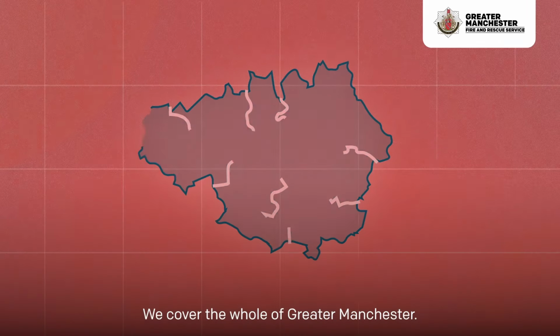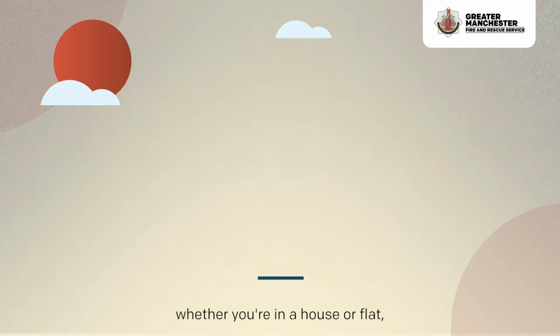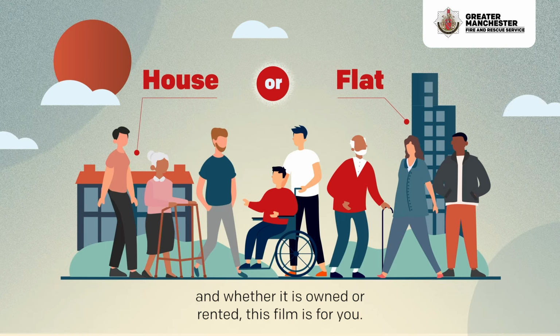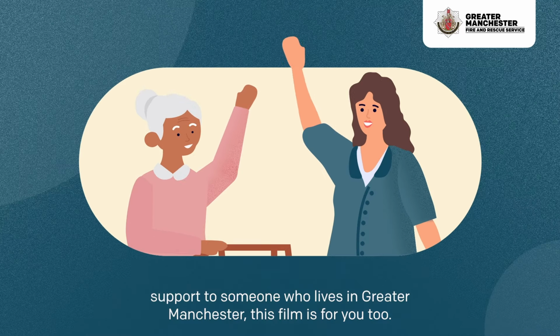We cover the whole of Greater Manchester. So, if you live in Greater Manchester, whether you're in a house or flat, and whether it's owned or rented, this film is for you. And if you provide care or support to someone who lives in Greater Manchester, this film is for you too.